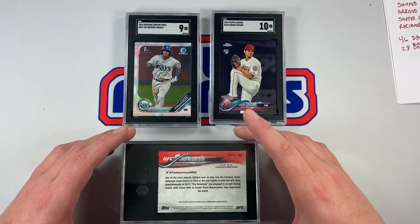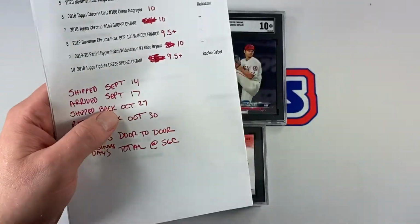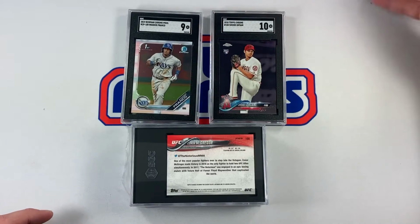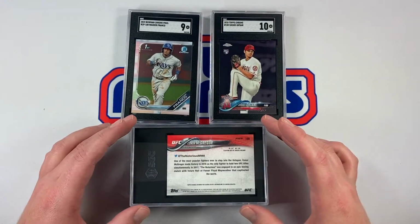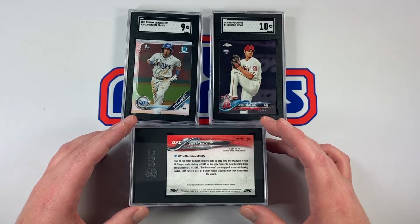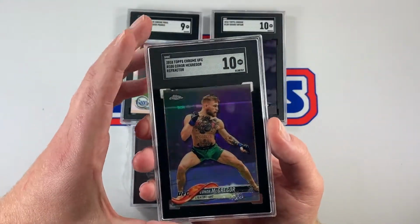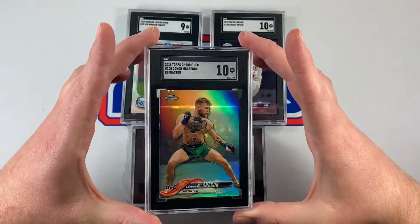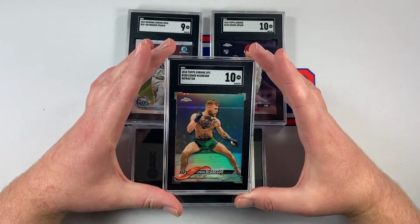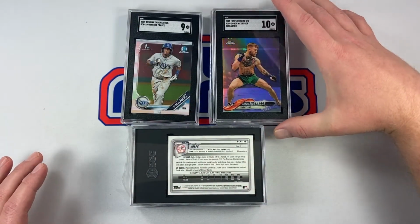The next card is a Conor McGregor Chrome Refractor, and this was the one I was most confident in getting a 10 on. I looked at it and looked at it and looked at it, and I couldn't find anything wrong with it. So I'm hoping for a 10. If I get a 9, I'll be shocked. I'm guessing 9.5 or 10. We got a 10. Okay, so my pre-grade was correct on this as well. That's a gorgeous card, by the way. That looks fucking sick. Pardon my language, in the Tuxedo. So that's awesome. I'm very happy with that.